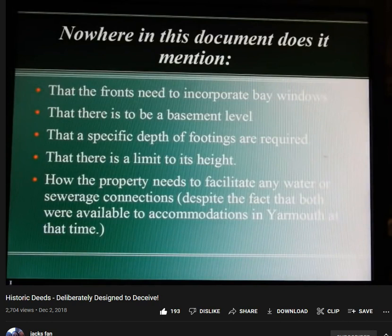So nowhere in the document does it mention that the fronts need to incorporate bay windows. It just doesn't mention it. Now, if you're that fussy about what the front is going to look like, and you know it needs to be 9-inch dwarf wall and it needs to have balustrades on it, then you would mention that you want the bay windows. It doesn't mention anywhere in the document that there needs to be a basement level. It doesn't specify the depth of footings that are required. It doesn't specify a limit to the height.